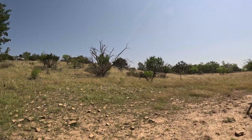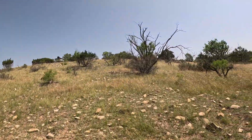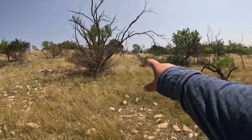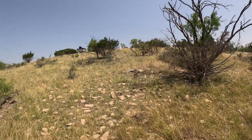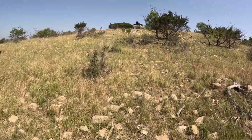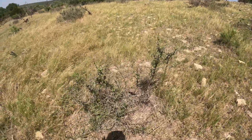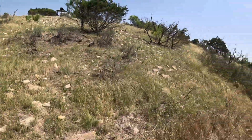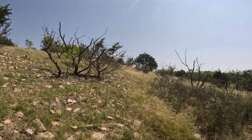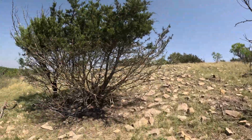But up here on this rocky hill, all this stuff is munched down pretty good. I mean, they've started getting after these mesquites. They got after all this brush here, more cedars, all these little thorny brush, like I don't even know what kind of bush that is, but they clean it off pretty good. Back up here there's a fence line that we couldn't get to, but we can get to it now because the goats cleaned it up so much.